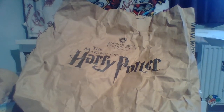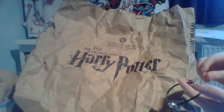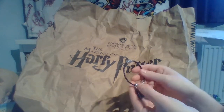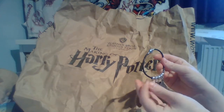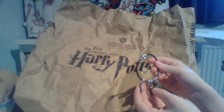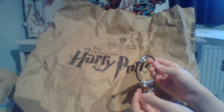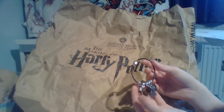And then I ended up buying something I wouldn't normally have bought if I'd seen them the first time, but I like the idea of them. And it was the bracelet and little charms. The bracelet was £3.95. And the charms, besides the chocolate frog one, were all £4.95, because the chocolate frog one was £8, I believe. They rounded it up.